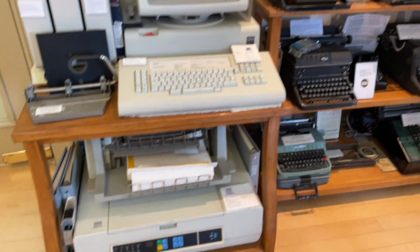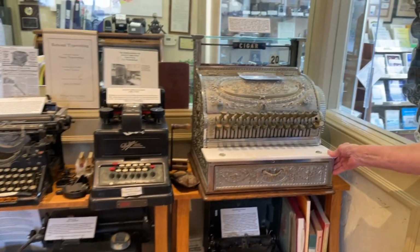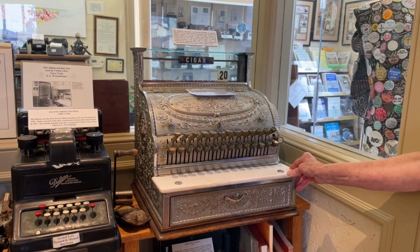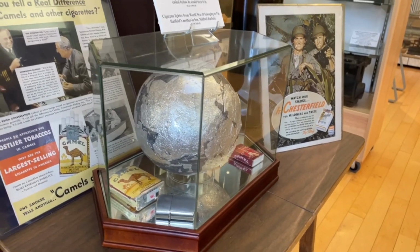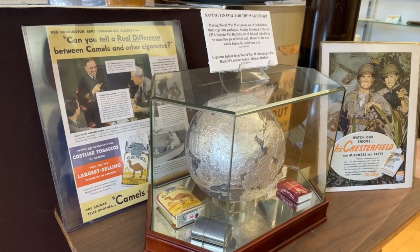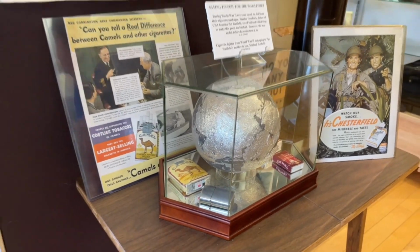And then, quickly moving over a bunch of typewriters, we'll go to this beautiful old cash register that at one time was in a business on Mission Road. It's circa 1902. One more thing in this room is this ball of tin foil, which was reminiscent of the saving of tin foil for the war effort. All of this tin foil came from the inside lining of cigarette packages.